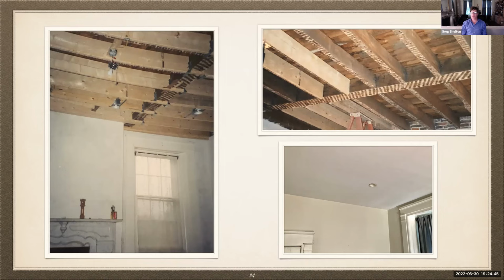The lower picture with the recessed lighting is a newer picture, and you can see that the ceiling looks brand new. It was a great little moment that my dad came up with, and I was elated to have that because it does look beautiful.